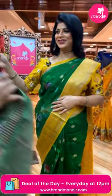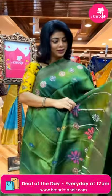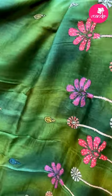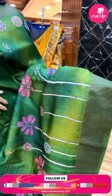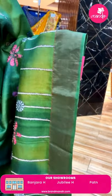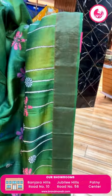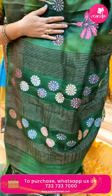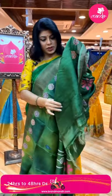Yes, next saree. Wow. Very beautiful shaded design, a green color tassa saree with kanta work and print. Very beautiful. Kanta work with sequins, buttas, floral with stems. Border is contrast, kadi border. Pallu contrast, zari lines, beautiful florals and kanta work. Blouse contrast with border, plain with border, very nice.